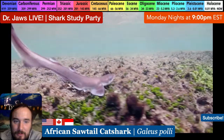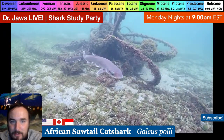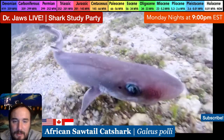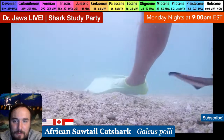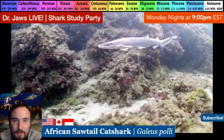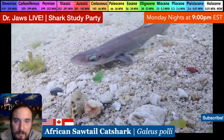But from just a first glance, I think this is a Pentanchidae. It looks very similar to the African Sawtail Catshark. Again, the kind of squared off, equal-sized dorsal fins, the really compressed and elongated shape of the anal fin being far back on the body and being much larger than the dorsal fins. I do feel like this looks very, very similar. I don't think this is the same species, but it is a close cousin.